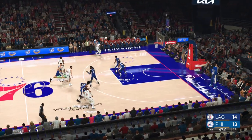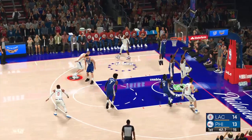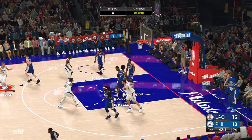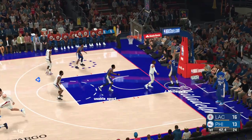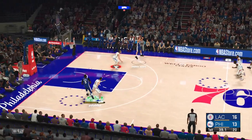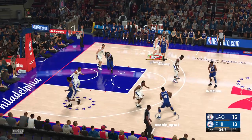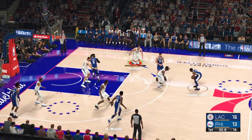And the Clippers will go the other way with it. Back to Leonard. Lays it up off the glass. Leonard's got 6 points. That's an athletic play coming from Kawhi, just pushing his way past the defender and getting to his shot. Back to Melton.